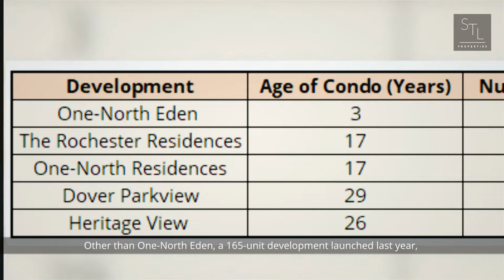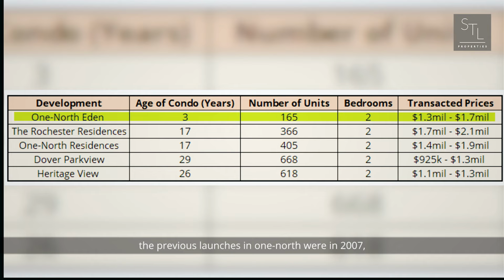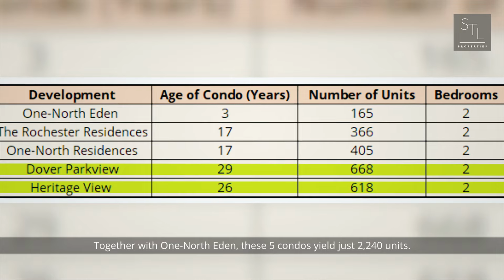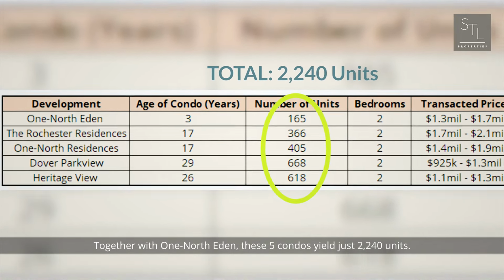Other than One-North Eden, a 165-unit development launched last year, the previous launches in One-North were in 2007, namely Rochester Residences and One-North Residences, which are both 99-year leasehold projects. There are just two other 99-year leasehold projects within the vicinity, Dover Park View and Heritage View. Together with One-North Eden, these 5 condos yield just 2,240 units.